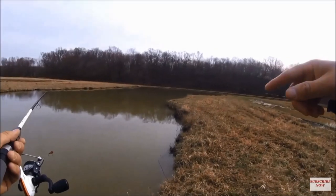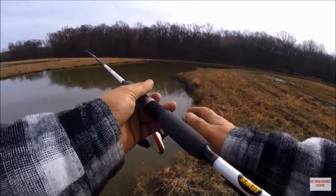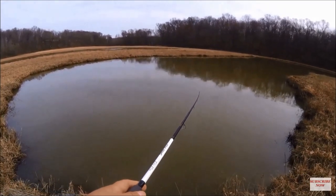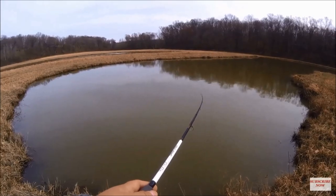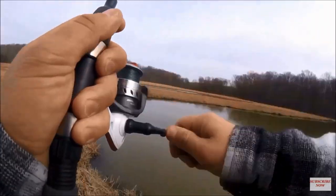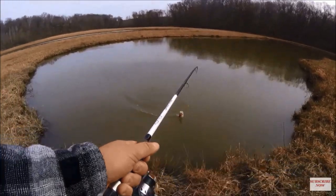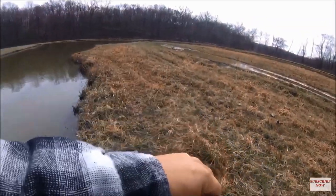The other day when I was here, I went down this west side of the pond and just didn't get anything. So today I'm going to change it up a little bit, and we're going to go down the north and the east side of the pond. I know there's a fish. There's a fish. First bass of the year. Oh, this feels nice. Look at there. First bass of the year.